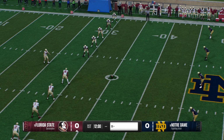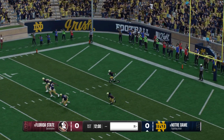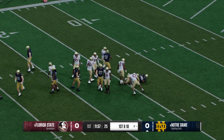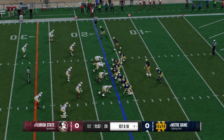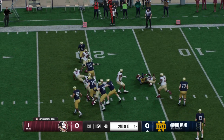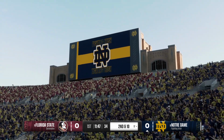The Seminoles will kick it away to start us off. Fielded in the end zone, it's Ford. Didn't find any crease in that kickoff coverage, and he'll be stopped at the 17. First down here for the offense. From the gun, they'll try to impose their will. And the defense holds firm. No pickup at all on that play.